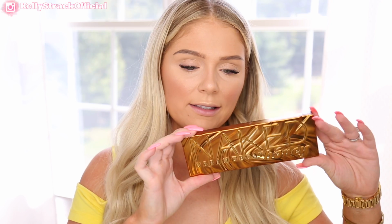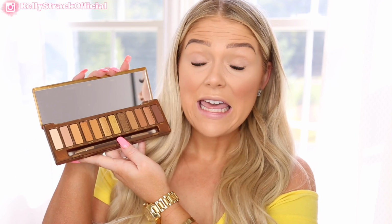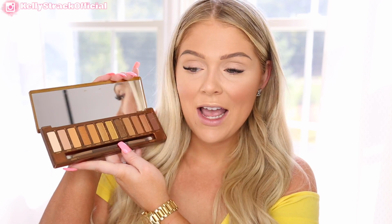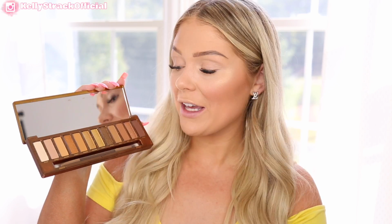Ooh, okay, I actually like the packaging. This is nice. It's like golden. I like it. It goes with the theme of honey, so I'm about that. Very cute. And let's go ahead and open her. Oh wow. Okay. That is really pretty. I feel like it looks better in person than it did in the pictures. It's actually gorgeous. It looks like a very pretty palette, so I'm a lot more excited now.